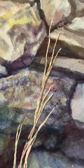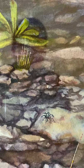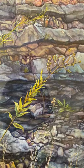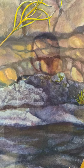I put a few things in here, like there's a little grasshopper there, and there's a little spider right there. There are things growing in the layers of the rock. My idea for this painting is that these layers of rock tell the story of Coyne Creek Road. The name of this painting is Now and Then, A Story of Coyne Creek Road.